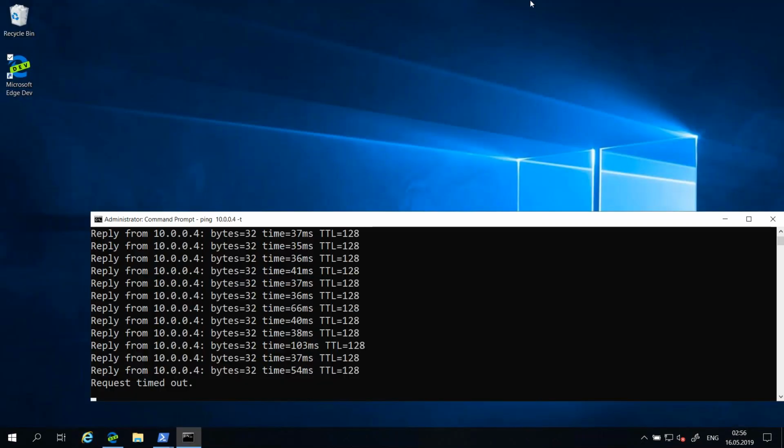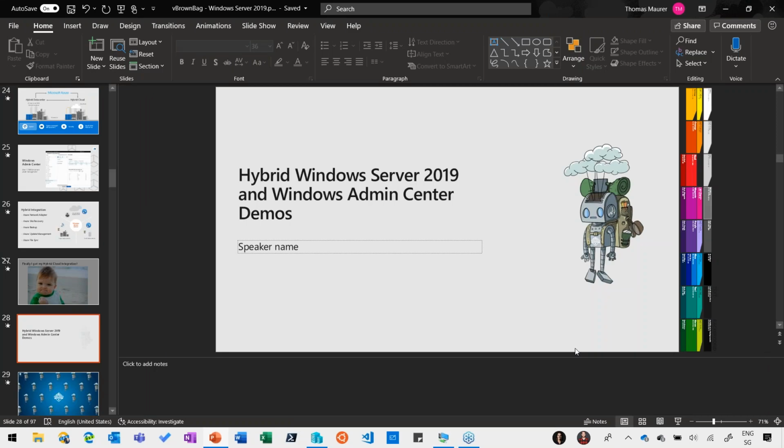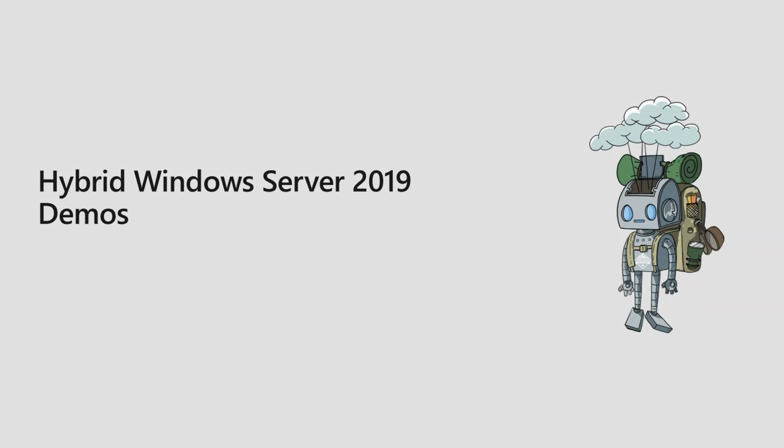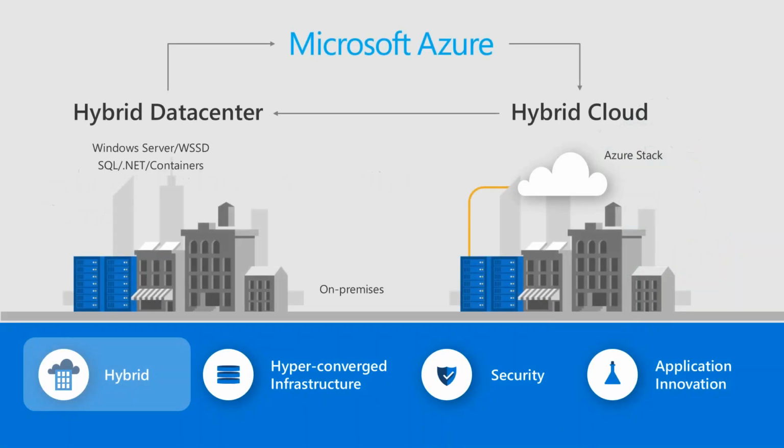Good. So let me switch back to the slides. This was the hybrid part I wanted to talk about. There are obviously a lot more things. I would love to show you more about the file server and Azure Files. However, the time is not enough to talk about this.